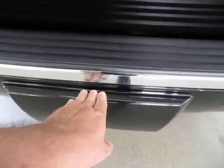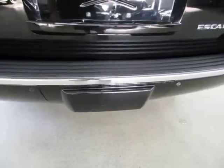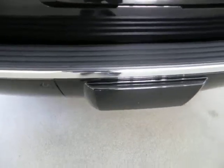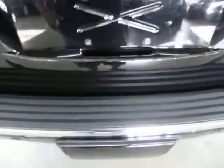Behind this beauty cover right here is your Class 3 heavy duty towing package, and when not in use, the beauty cover stays on. That way it hides the hardware and it looks nicer. To remove this beauty cover is very simple. There's a plastic wing nut here and here. You give it a half a twist and then you remove that and you're ready to go towing.